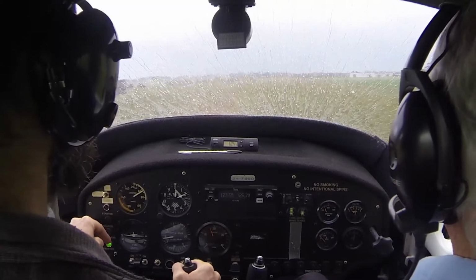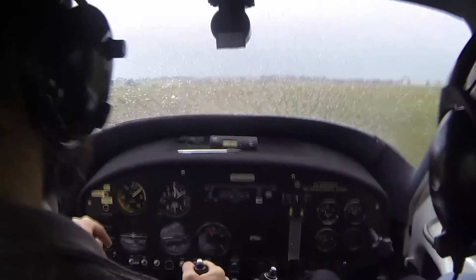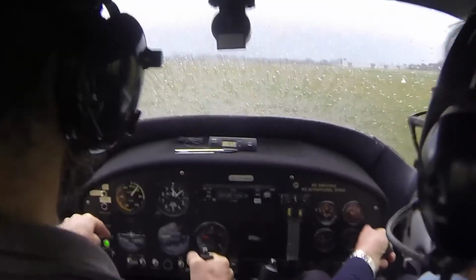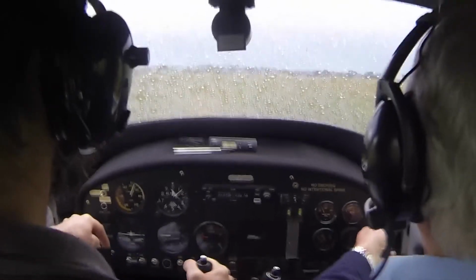It's hard to judge the ground. That's right, think about it. Oh, that's okay, keep it there, keep it there. Bit of right foot. That's okay, you just hit that hump at the beginning. Now pull the power back. Don't steer with the stick, steer with the feet. Good job.